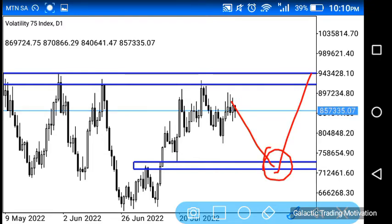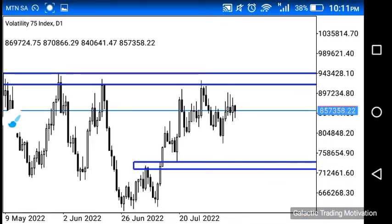And that is because this is now a very strong area of support, right? So we need to keep in the back of our minds all of these possibilities and make sure that we have a 360 view of what's going on in the market, and we always react based on what the market does. We shouldn't predict really, but we should be reacting based on what the market does. So that's the daily chart.